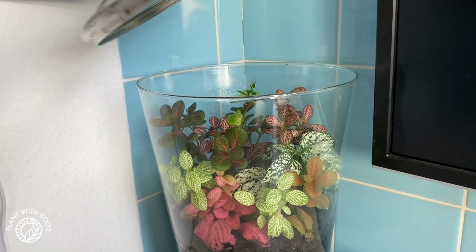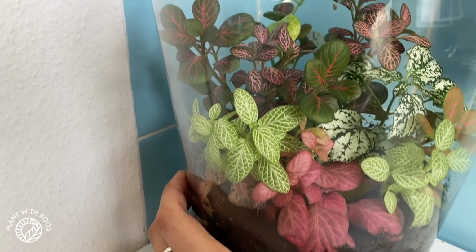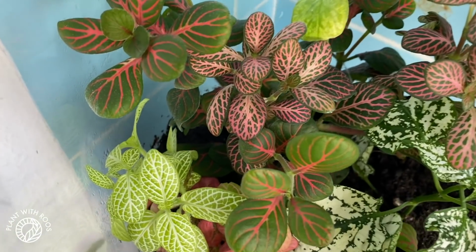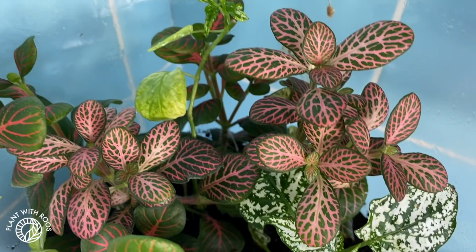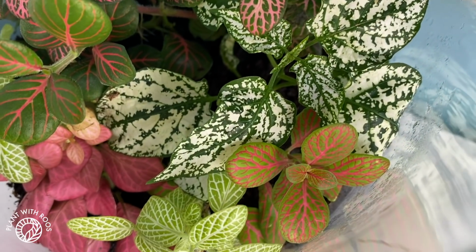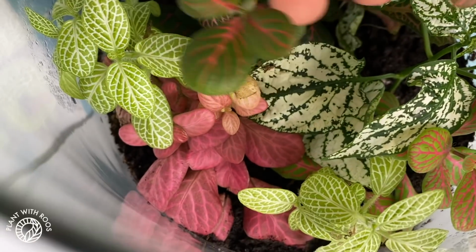I already owned all the little Phottonias, but I recently, yesterday actually, decided to make it into a little separate planted terrarium because these were sitting in my big terrarium and they were just not looking as nice as they could be. They weren't getting the attention that they deserve. So now this is sitting here and the Peperomia gets to chill with it for a little bit.